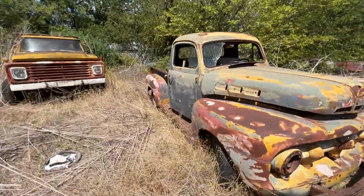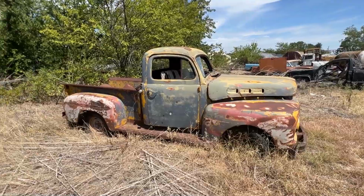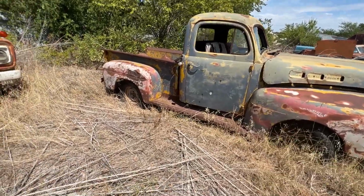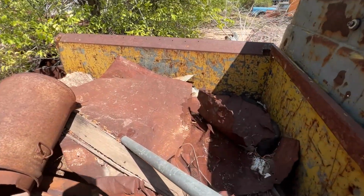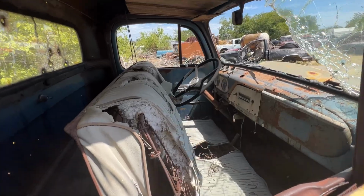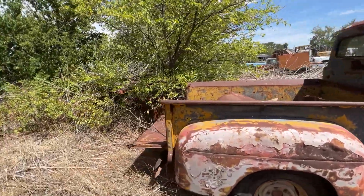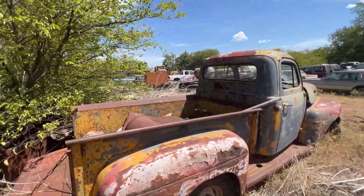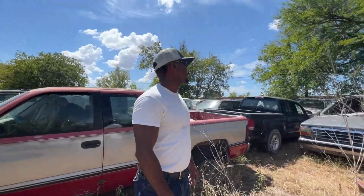This is a cool one right here. It'd probably be a builder. I like it. Still got the tailgate on it. Somebody shot it all up. Got bullet holes everywhere. Just newer stuff.